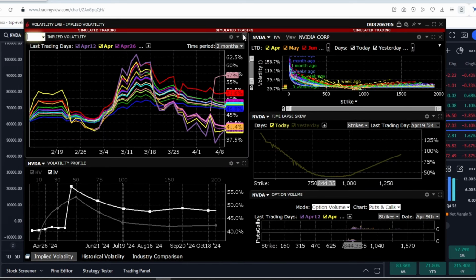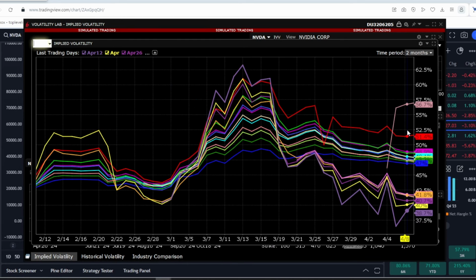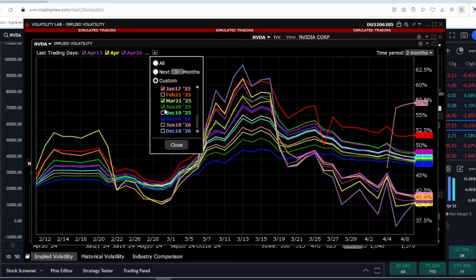In fact, volatility will show us very important things. Implied volatility currently stands at 50% across all strikes. Volatility in Nvidia stock is very high. As we can see, the volatility smile is heavily skewed towards downside puts.